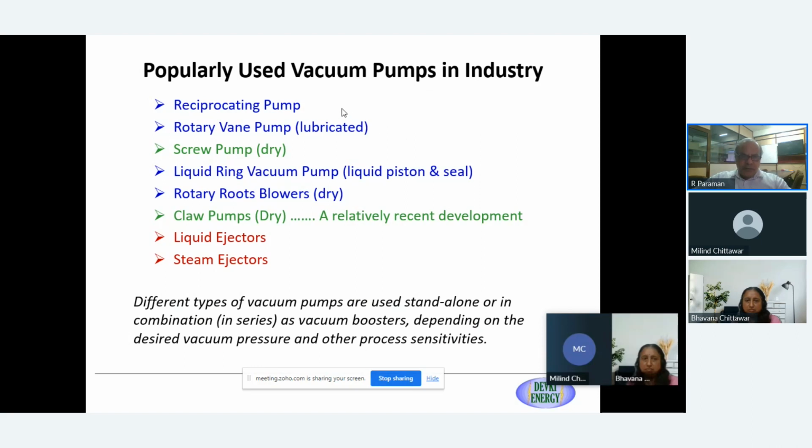Because these are lubricated with oil, too much contamination is not permitted in rotary vane pumps. Screw pumps are also like the screw air compressors which we are so familiar with. They are a similar kind of equipment which is used for vacuum duty. Liquid ring vacuum pumps, I've already talked about. We'll see the pictures and how it works in the next slide, perhaps. Roots blowers also, we'll see what they look like.